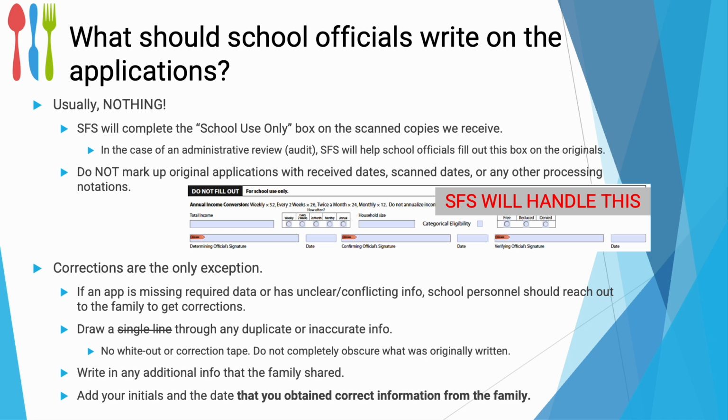The only exception to this is if a correction needs to be made. So if an application is missing any required data or has something unclear or conflicting, you guys should reach out to the family to get the correct information. They don't have to come in and fill it out unless they forgot to sign it. Usually you as a school official can just make the correction while talking to them over the phone.